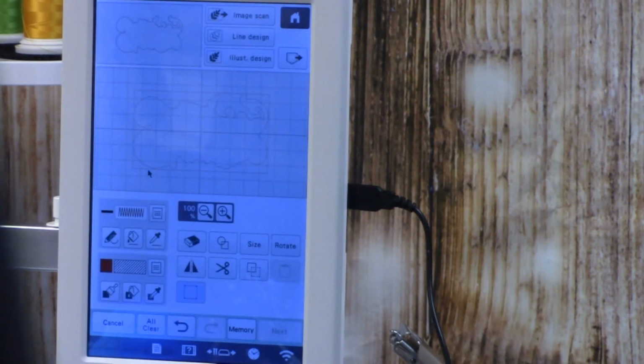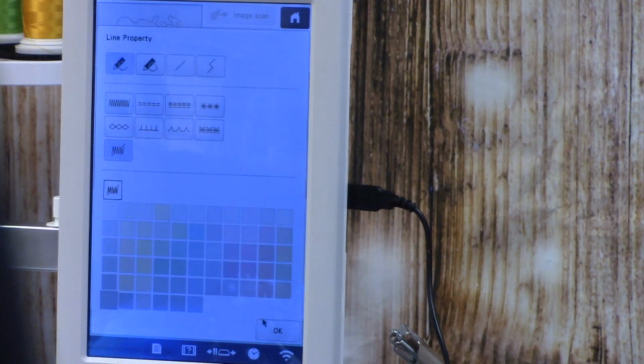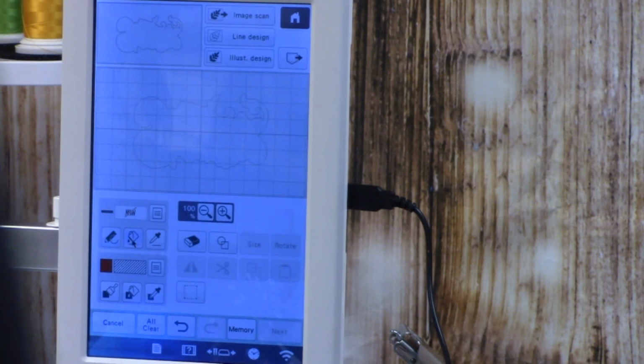Now I don't want it to stitch. The default is a satin stitch. So I'm going to come in here and pick no sew because I don't want it to sew. And then with my flood fill, I'll just click on that line and that'll assign a no sew to it. Now what I want to do is this area around it, I want to fill with a fill. So I'll go to this, my fill area down at the bottom.